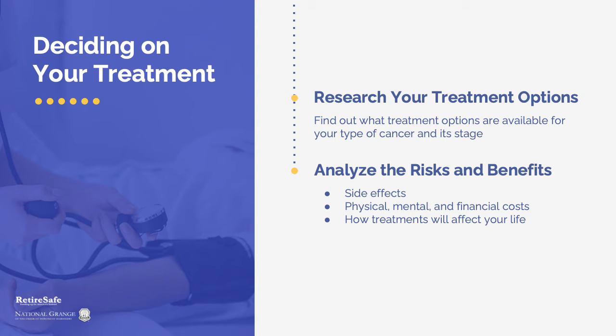Finally, consider how treatment will affect your everyday life. Will you need to take days or weeks off work? How will your role in your family change? Will you need to travel for your treatment? Some cancer treatments are very intensive and may take over your life. This might be best for one person, but someone else might rather choose an option that allows them to stay home with their family and continue to work.